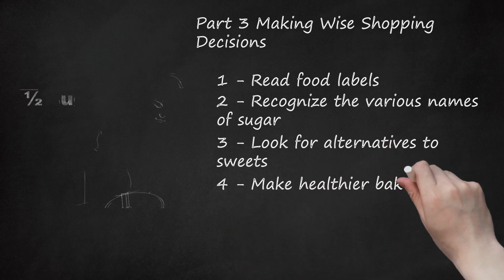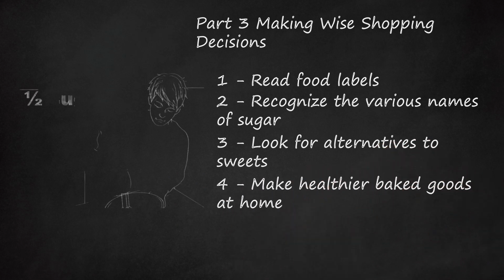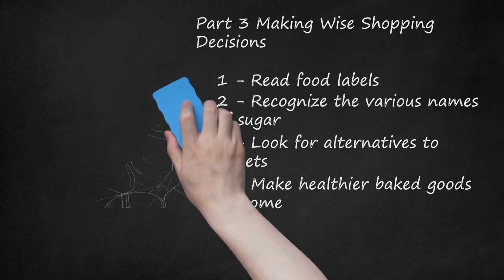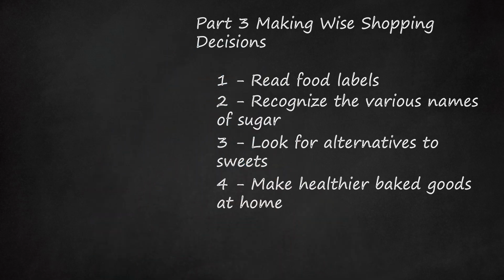4. Make healthier baked goods at home. Stop buying sugary baked goods at the grocery store. You can actually cut back on the amount of sugar in a baked good recipe without noticing too much. For example, try adding about 1/2 or 1/3 of the regular amount of sugar. This will lessen the amount of sugar you consume without affecting your baked goods too much.